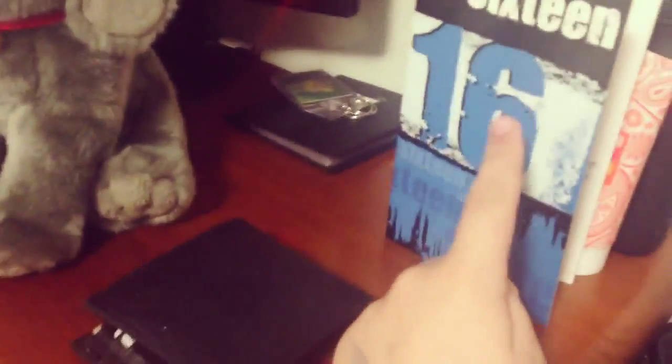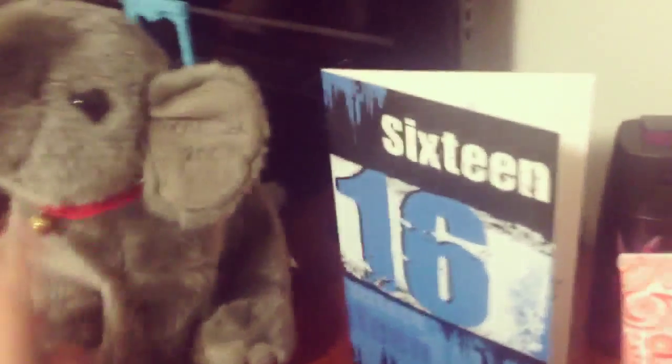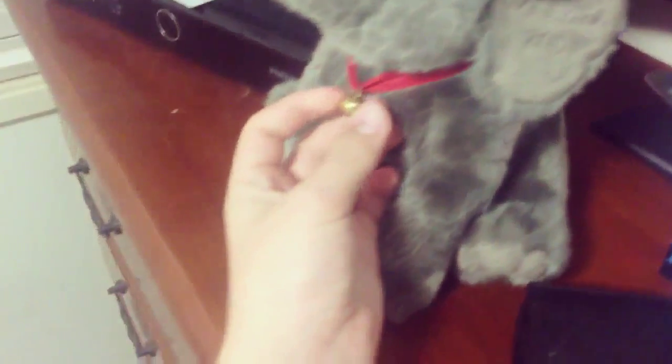I got my 16th birthday card. My birthday's not till next Wednesday, but I decided to get it to me early. My wallet, my lotion, deodorant, and cologne. Then I got my elephant that I got from Toronto Zoo when I was younger. I just put a bell on it because it looks really cute. I don't know why I have this out of the way.